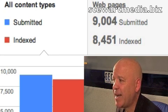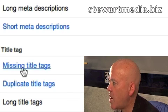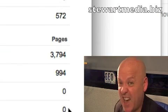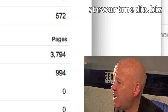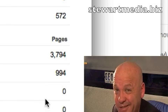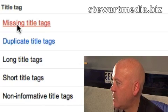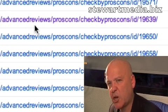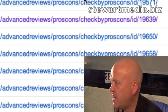So we go into HTML improvements. That will immediately tell you if you've got duplicate title tags. You can see here, we've got nearly 1,000 duplicate title tags, so there's probably 1,000 duplicate pages. Then up here, it says we've got missing title tags. We've got 3,700. That's bad. Nathan's aware of these issues, and he's fixing them right now. But it's bad from Google's perspective because they're seeing a lot of empty content on the site, which is what these pages are.